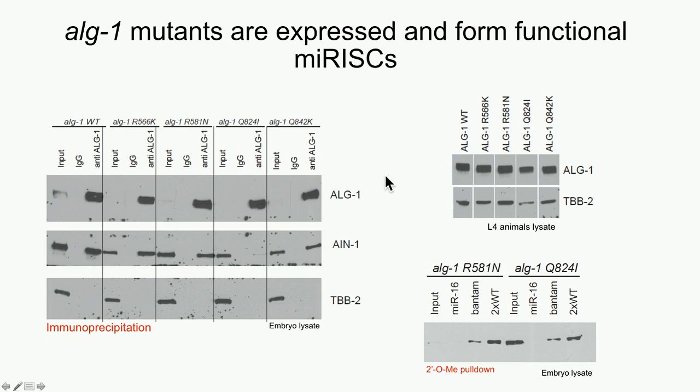We can also do immunoprecipitation against ALG1 and look for interaction with the GW182 protein AIN1. All except one retain their strong binding to AIN1, so one of the mutants did affect this, but at this point we don't know how this interaction is lost, since it is not in one of the GW pockets. And we can also redo 2-parameter pull-downs, and we can see that they are loaded here, these 2 mutants.